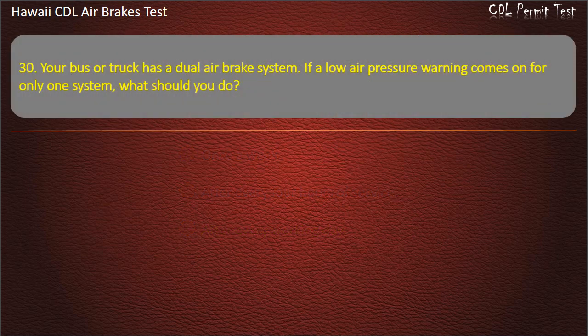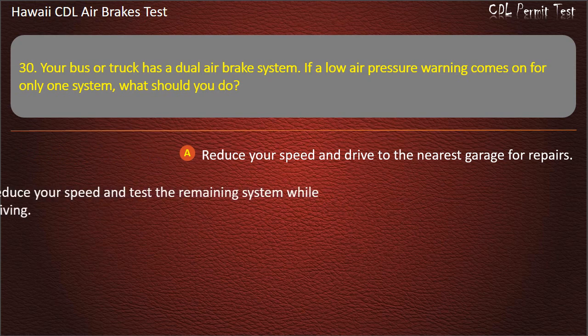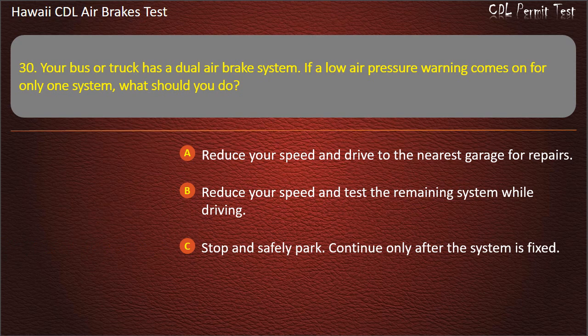Question 30. Your bus or truck has a dual air brake system. If a low air pressure warning comes on for only one system, what should you do? Reduce your speed and drive to the nearest garage for repairs. Reduce your speed and test the remaining system while driving. Stop and safely park. Continue only after the system is fixed. Answer. Stop and safely park. Continue only after the system is fixed.